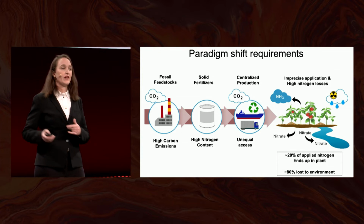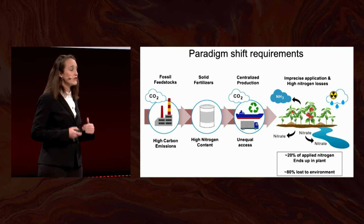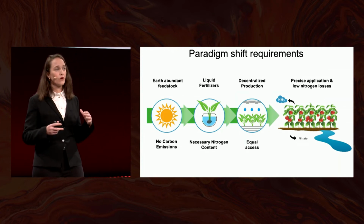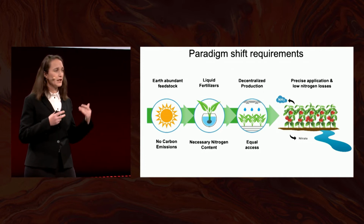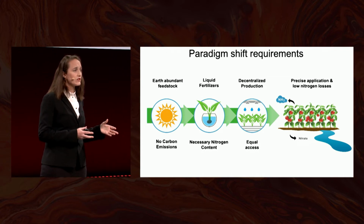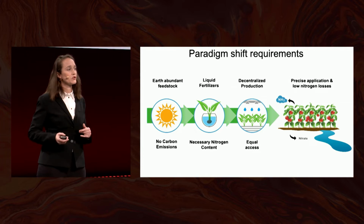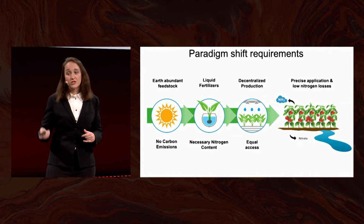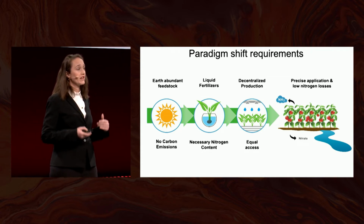We know that the solid fertilizers are not the most efficient, and so there's lots of reasons to move away from them. We advocate for a shift towards technologies that can enable the use of earth-abundant feedstocks and renewable sources, to move towards these liquid phase fertilizers and move them closer to the production, to the agricultural sites, so that you can manufacture these fertilizers. It's been shown by agricultural scientists that these liquid fertilizers are more efficient and they are effective.